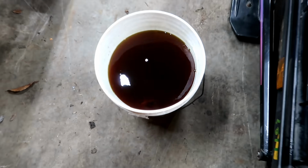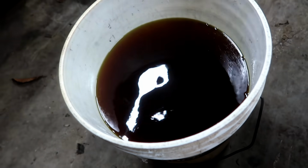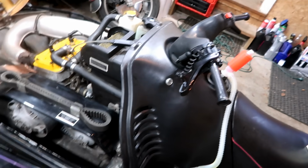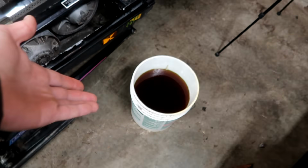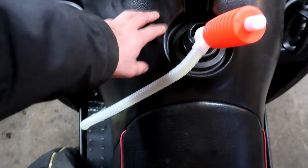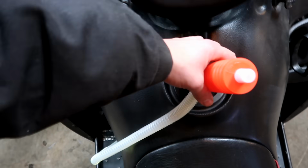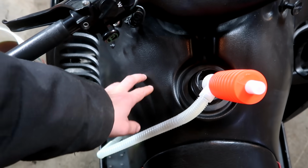I don't know how in the world this thing was actually running off of this. I've never seen such dark gasoline come out of a machine before. That is insane. And it was running actually pretty decent for what was in it. So what I'm gonna do now is put some fresh gas in here, swish it around, and then pump more into our bucket, just so we can get some of the low-lying gasoline that's in there as well, and get as much bad stuff out as we can.